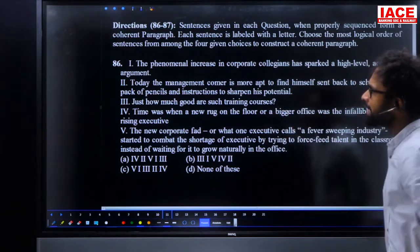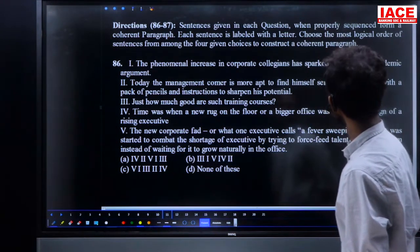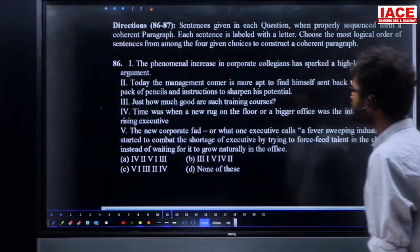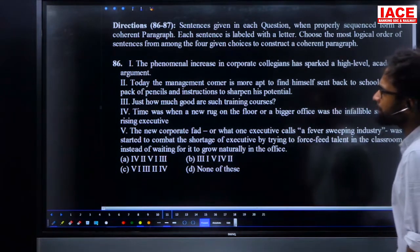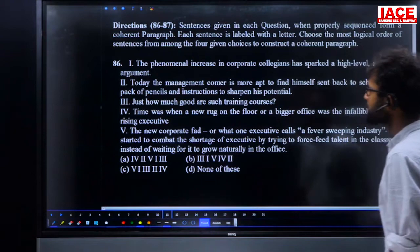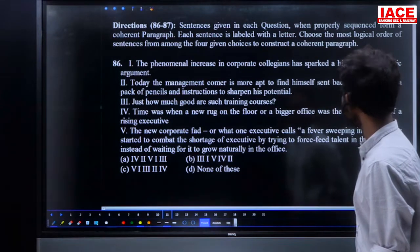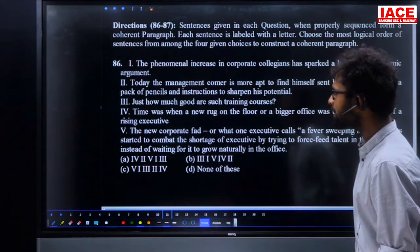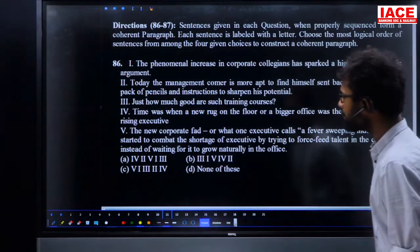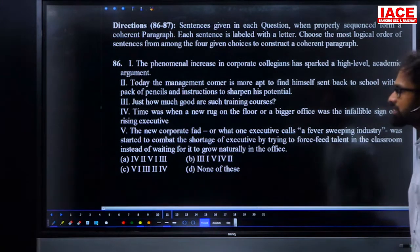So, question 86. Number one, the phenomenal increase in corporate collegians has sparked a high level academic argument. Number two, today the management is more apt to find himself sent back to school with a pack of pencils and instructions to sharpen his potential. Number three, just how much good are such training courses? Number four, time was when a new rug on the floor or a bigger office was an infallible sign of a rising executive. And number five, the new corporate fad, or what one executive calls a fever sweeping industry, was started to combat the shortage of executives by trying to force feed talent in the classroom instead of waiting for it to grow naturally in the office.